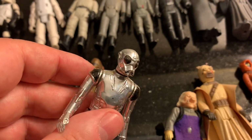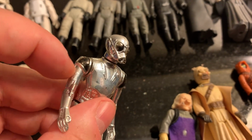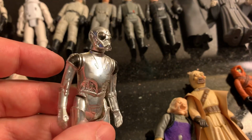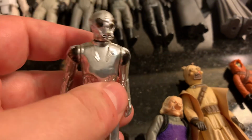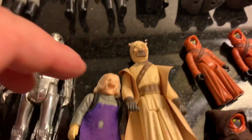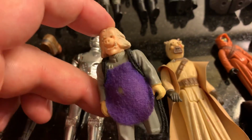Another Death Star droid, but this one, look at the black on the shoulder pads and the eyes. I mean, this really isn't in bad shape at all. I was pretty happy with that coloring, with the paint on that one. An Ugnaught with his poncho.